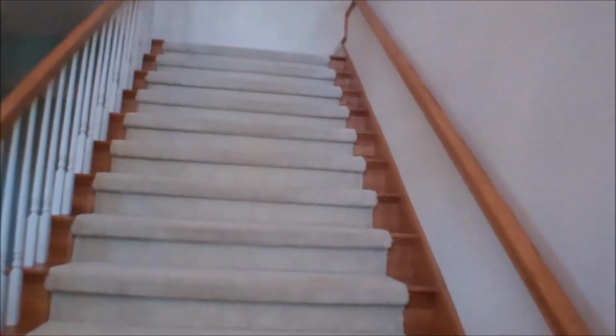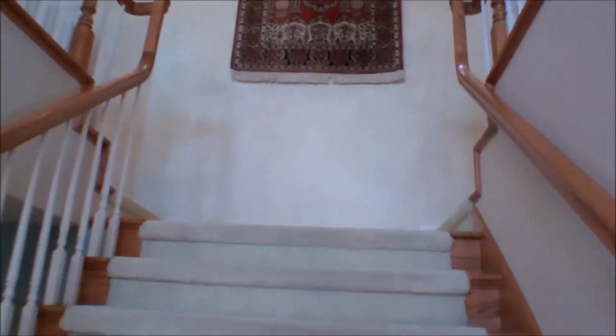Heading upstairs, I'll show you in a minute. Off to the left, we have the large master suite. First, however, we're going to take a look at the two non-master bedrooms, which are here on the right-hand side.